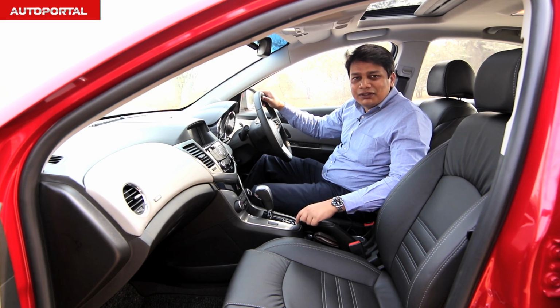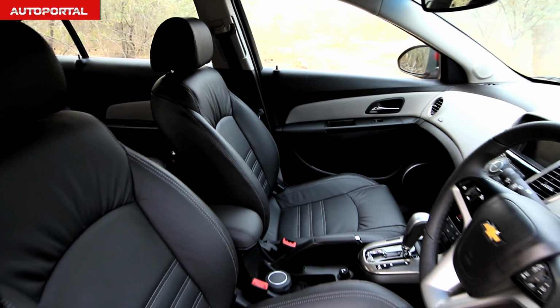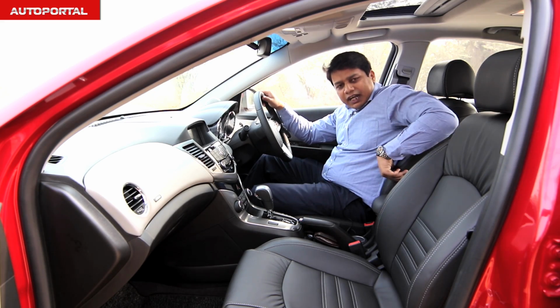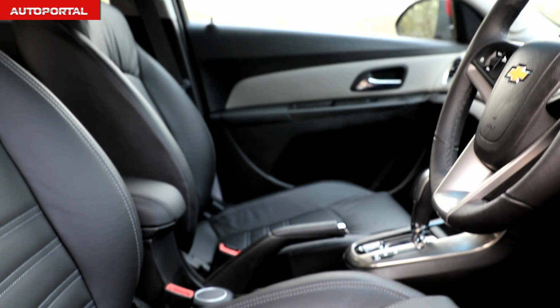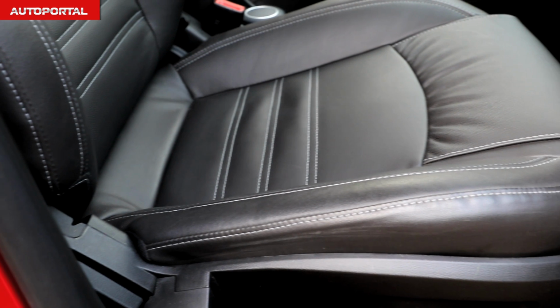The other good point about the Cruze's cabin are these seats. The front seats really offer you very good support as well as comfort, and they really are very well cushioned as well. And the good point is the side bolstering over here, which means that if you are someone who enjoys pushing his car into corners, then these seats will hold you well. The support for the lower back is very good too, and the cushioning for the under thighs is good as well.